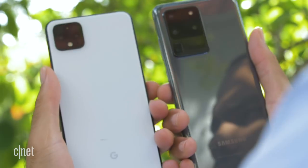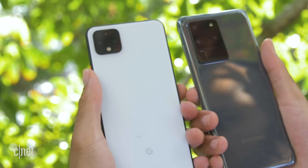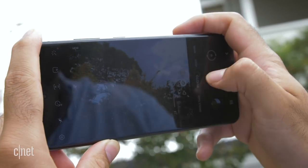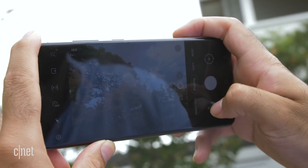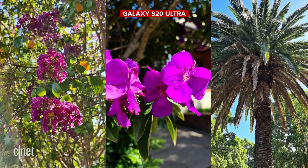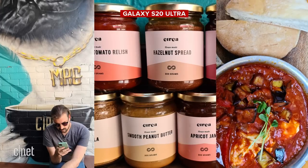At the end of my testing, I found it took one or maybe two attempts to get a good shot with the Pixel. Conversely, I'd often have four or five variations on the S20 Ultra, remnants of my attempts to get the focus just right. The flip side is that the S20 Ultra ends up taking more impressive shots. Photos look more vibrant and colors more rich.